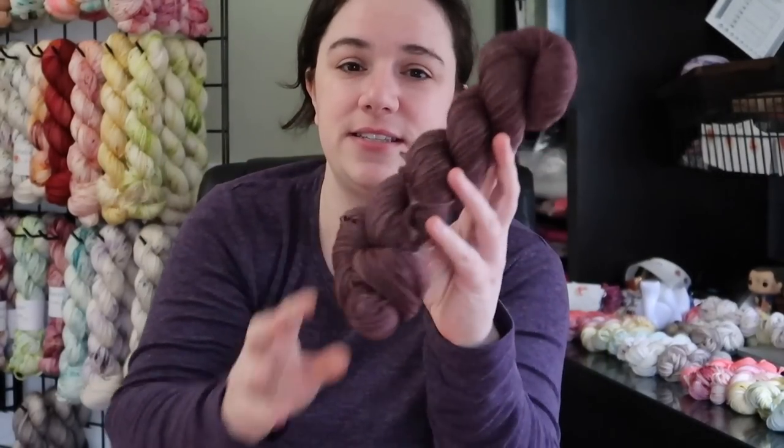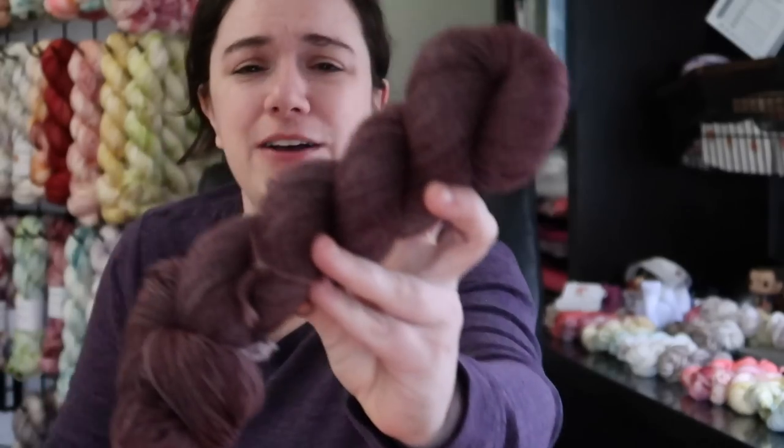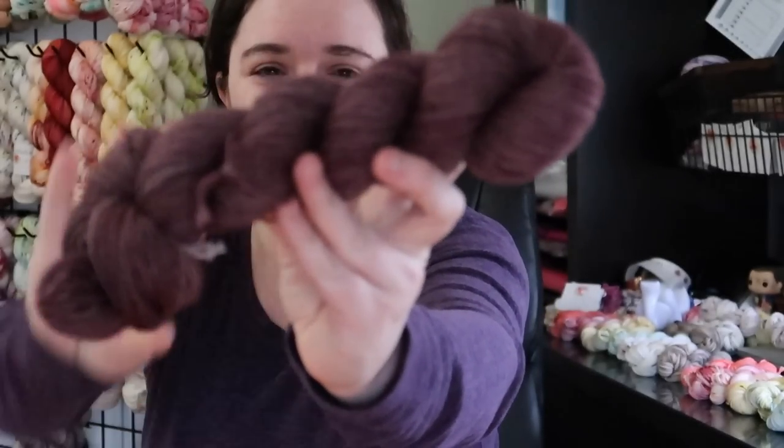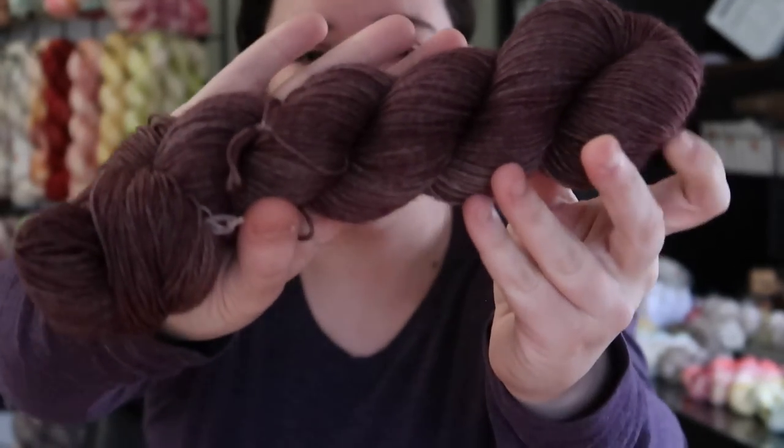I do have stock in the shop right now. Some fingering weight yarn, single ply sock yarn. I also have some Yak 50 gram skeins still available. These colors, these lovely, excuse me. I also have a little cold, so I'm sorry for any coughing or whatever you may hear.